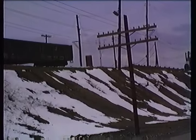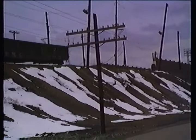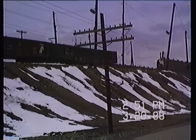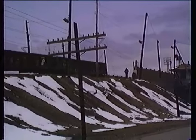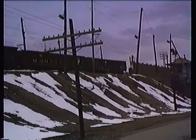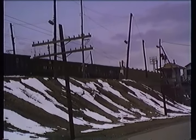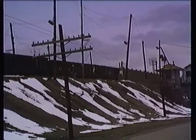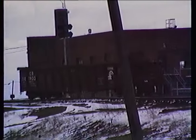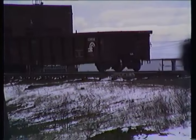This is the hump in the Stanley Yard in Toledo, Ohio. They're humping some cars over this hill. There's the first car approaching the top of the hill right now. She's going to be released right on the top there. The car's being released over the hump. There goes one. I'll put the window down over here. March 20th, 1988, first day of spring.